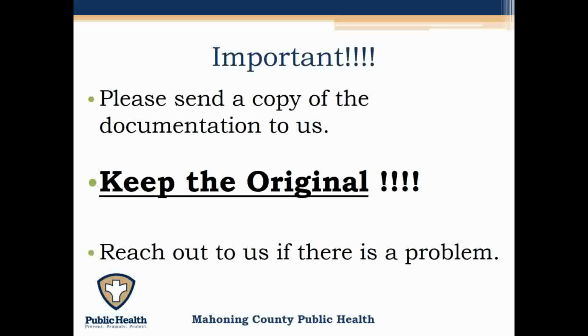If you bring it in person, we're going to just scan it, put it into our system. We'll give you the original back. Again, keep that. You can scan it at home, send it through our electronic system. Then you want to keep it, okay?